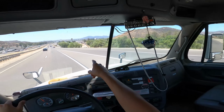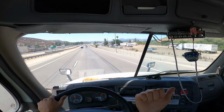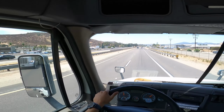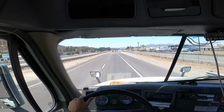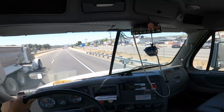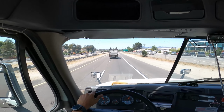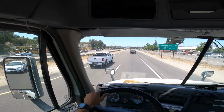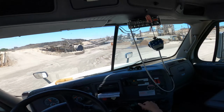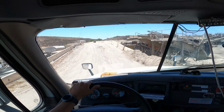Some of you guys watching this might recognize this little spot right here. That's my old schoolyard. That was my old schoolyard. United Trucking. Anyways, carry on. So these guys are getting 25 tons of some good old rock dust. Rock dust is what they need.